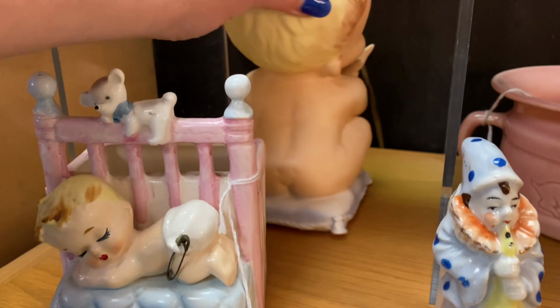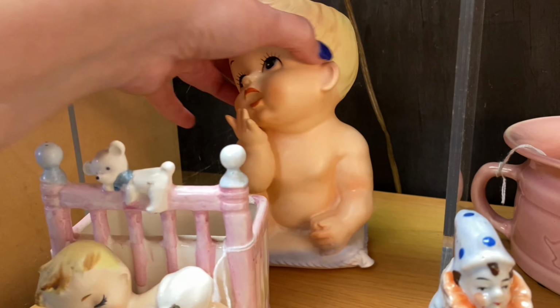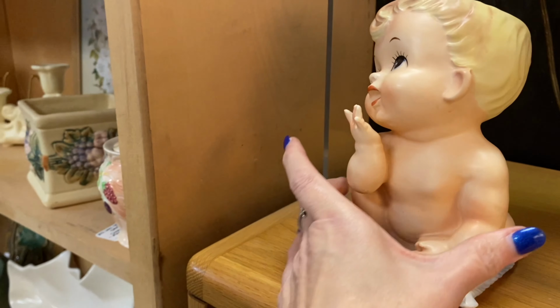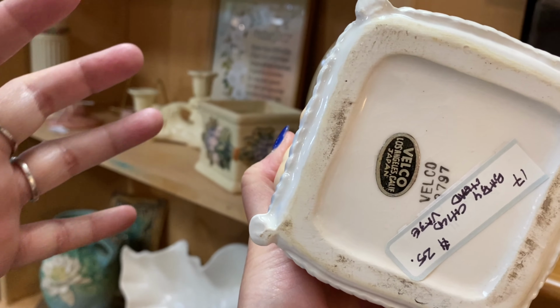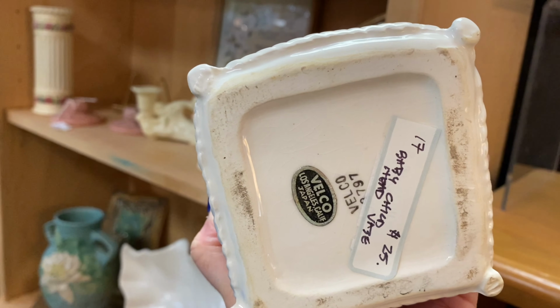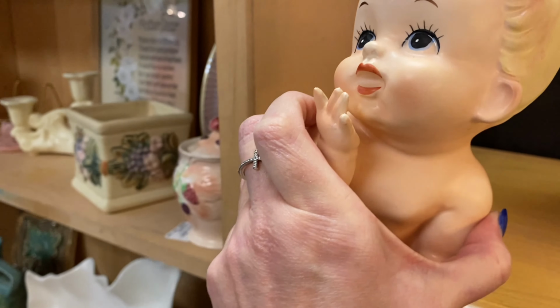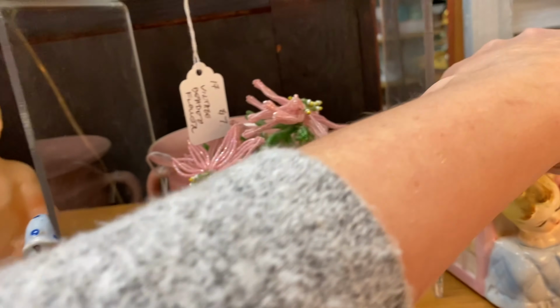Oh my gosh, did y'all see this little naked baby head planter? Yes, look. Oh, okay, that kind of baby head. I thought it was just a baby head, because it was a baby head lamp back there. It's made in Japan. Is that not so darling?